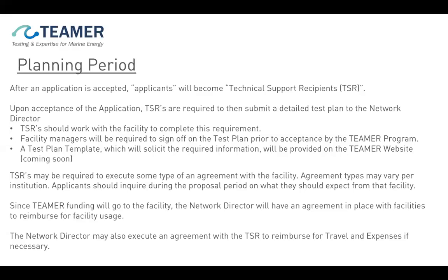We will provide a test plan template on our website. This will solicit the required information that we're looking for as the network director, as the TEAMER program, to ensure that we know what the test plan entails. That'll be available on the website soon, well before the planning period is going to commence.